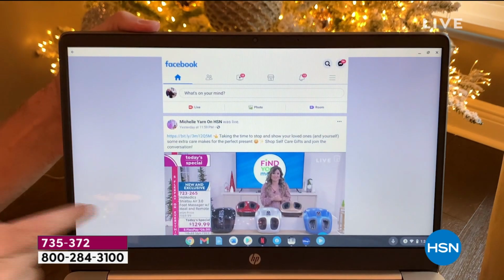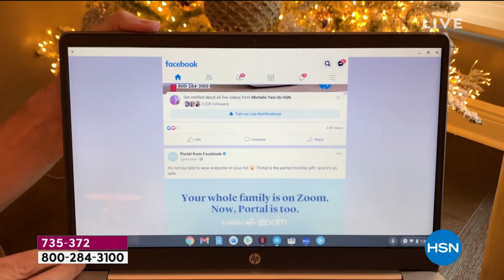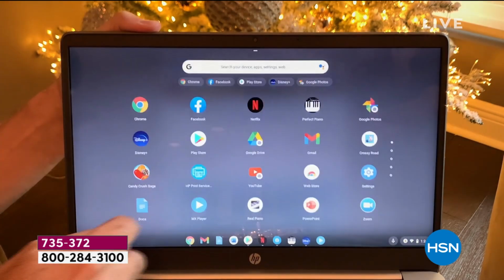So there are some of the apps that I have downloaded. You saw I just went to Facebook, and you see how quick it is. And I've done that in real time here, non-recorded as well. But this is just a closer shot so you could see it.